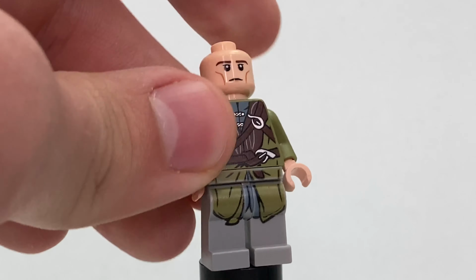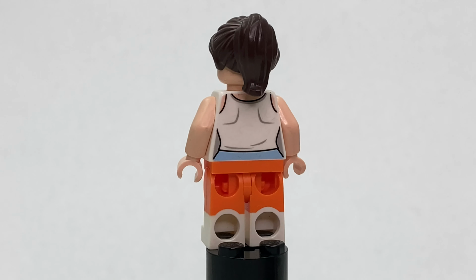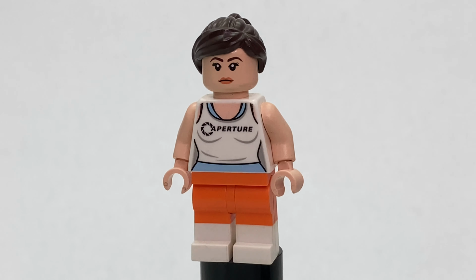Here we do have the girl from Portal. I forget her name, and I'm very sorry about that. But she was a really fun trade. I really liked her, and I was like, you know what, I'm gonna ask him if he wants to trade for this, and he said yeah. So I thought, awesome, and I got it for trade. I think it was a really good trade too, in my opinion. I think I landed out on top on this one again.